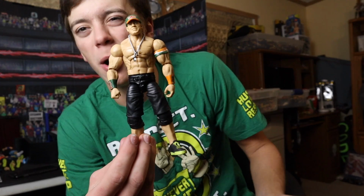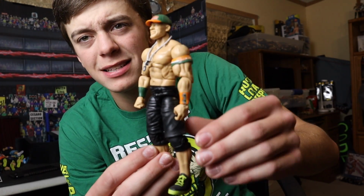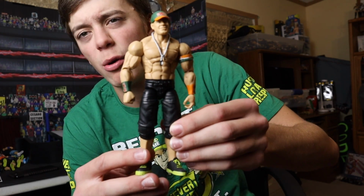I think it would have been really cool to get one of those with this figure, but other than that, it came with a set of dumbbells, which was so pointless. I would have totally preferred a cloth shirt, but other than that, the attire's not too bad. The black shorts don't look too bad, like I said. It's just not one of my favorites.